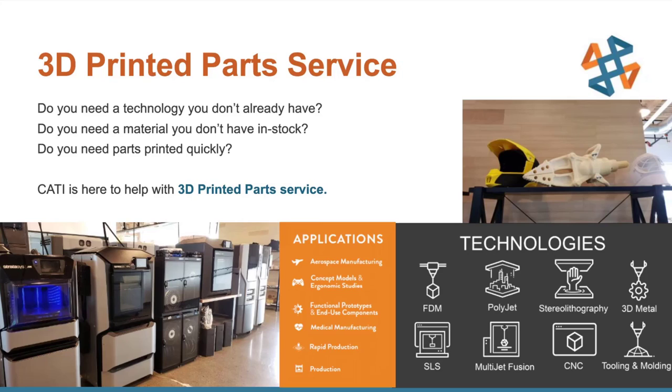Oftentimes I hear from customers that currently have technology in-house, but they don't have the material or they don't have the technology to actually print a certain type of material that they're looking for. Most recently I had a customer that has FDM machines in-house, but they didn't have a license for Ultem 1010, and they needed Ultem 1010 because of the high temperature resistance that this material has.